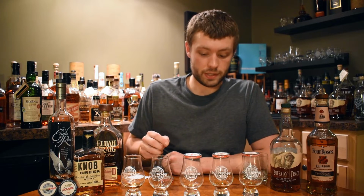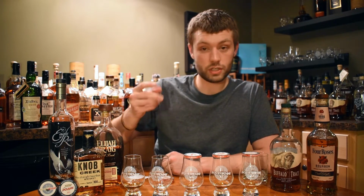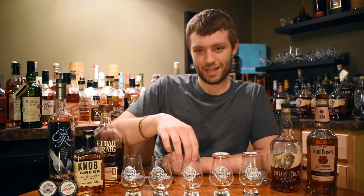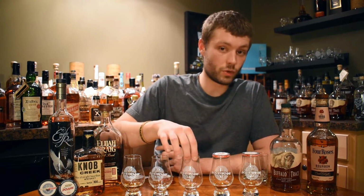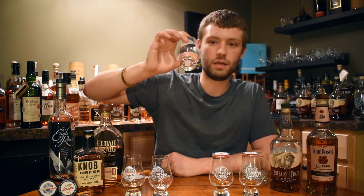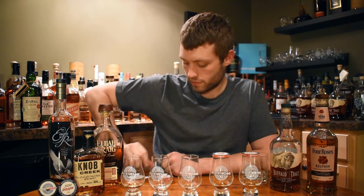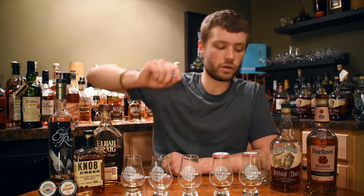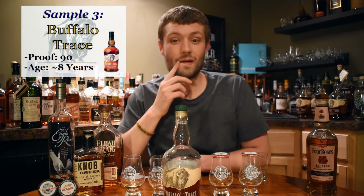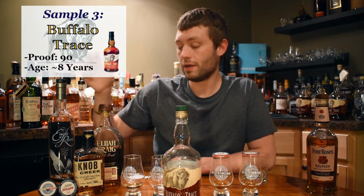My third choice is actually next in line, so number 3. Let's find out what this one is. Now, my guess was Eagle Rare. I'm guessing now this is probably Buffalo Trace, just based on the flavor profile. This is letter B. B is Buffalo Trace. So, I, at least today, preferred Buffalo Trace to Eagle Rare.